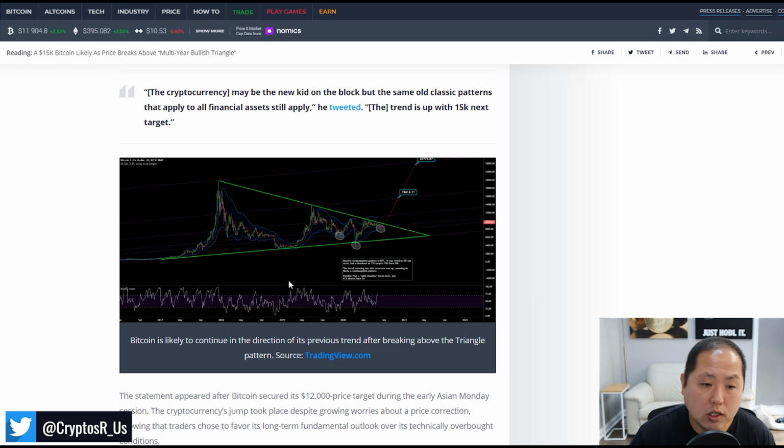So what he's referring to is, look at this, right? The 3-year wedge that Bitcoin was stuck in, where it was just making lower highs and higher lows. We finally broke out of that. Finally, Bitcoin was able to close above the wedge line. I'm talking about the monthly close, also weekly close, basically any kind of time frame now.